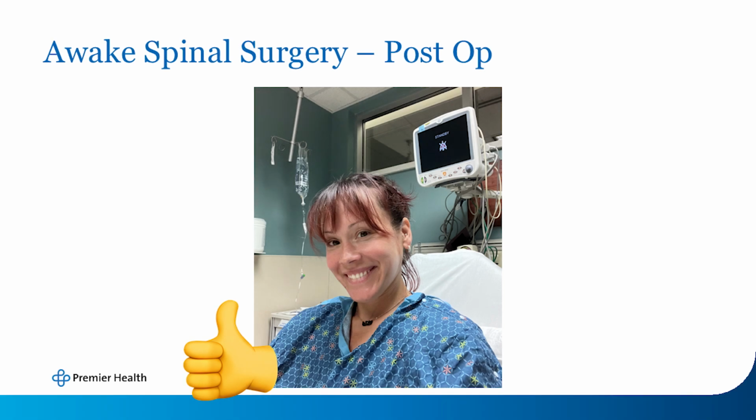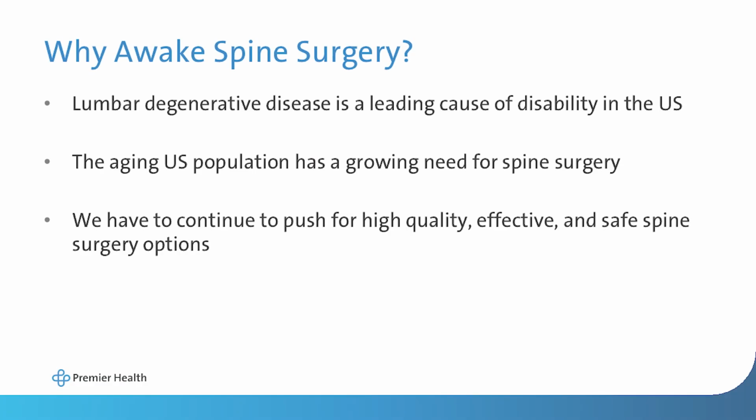We perform the surgery, and then you go to post-op, and you feel great. And then hopefully you either spend the night because you were planning to, or you go home. So it's very similar to all other spine surgeries. It's just the anesthetic is a little bit different. So why are we talking about it? Why would someone want to have an awake spine surgery?